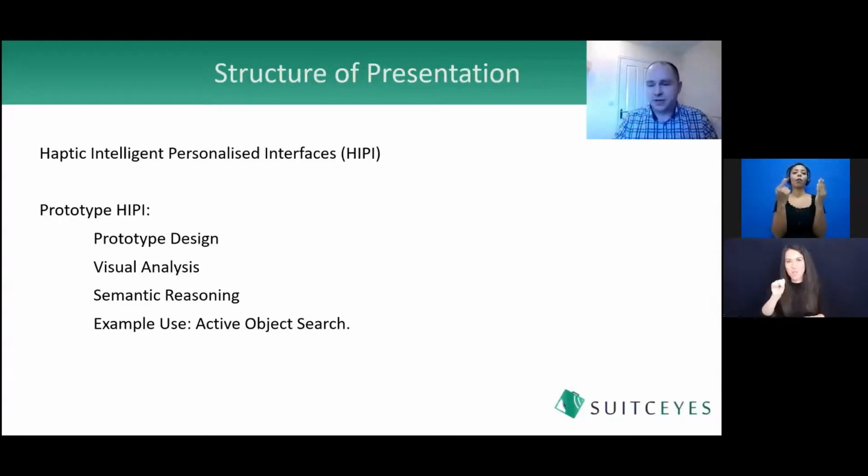And you will see several others over the course of today, but they all share the same features, which is that they try to act as an interface between the user and their environment by gathering information from the environment and informing the user about it haptically, but importantly, they are personalized. That can be adapted towards particular users' needs and not just having one size fits all.